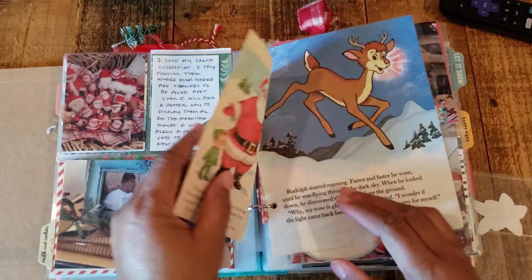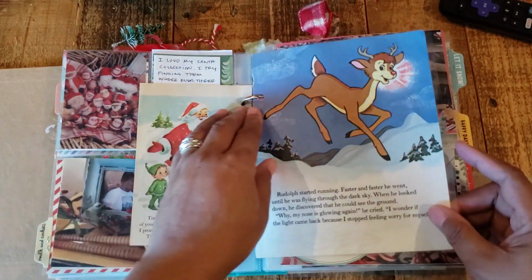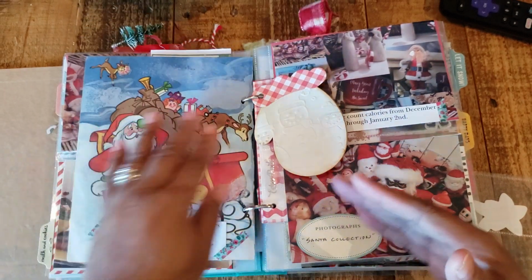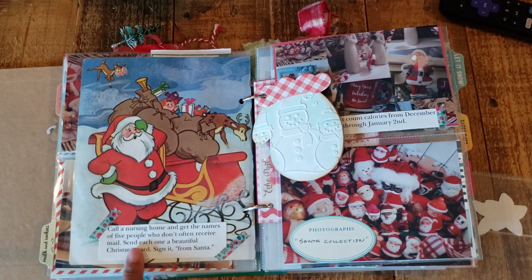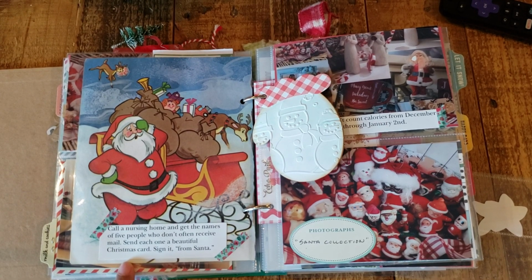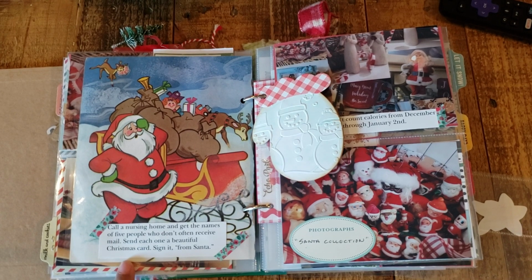This is a page from a children's book, and I just added it there. Here's another page, and I laminated this page, and I like that. This here is from a calendar that someone gave to me, and it's just a collection of different things that you can do around the holidays to set a new tradition, or to do something nice for someone else, or just to do something different.